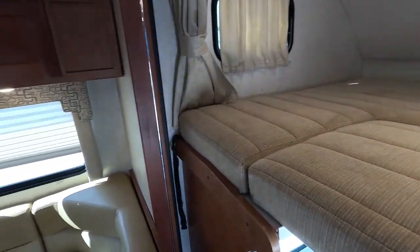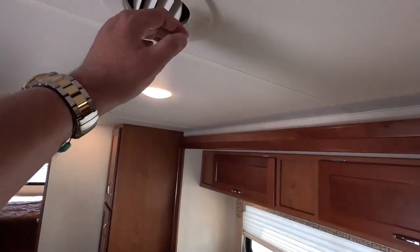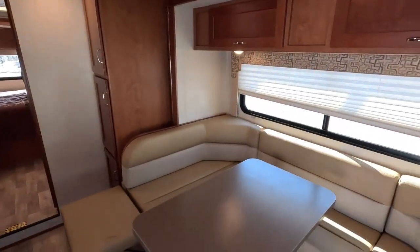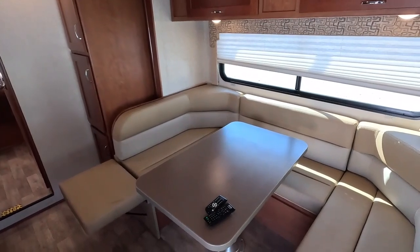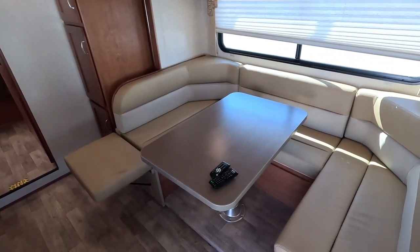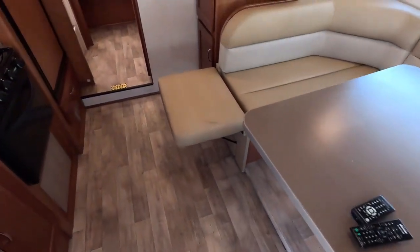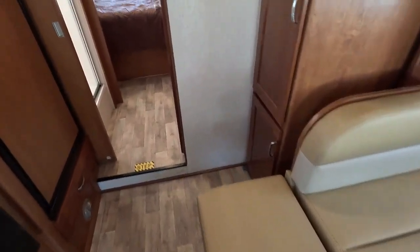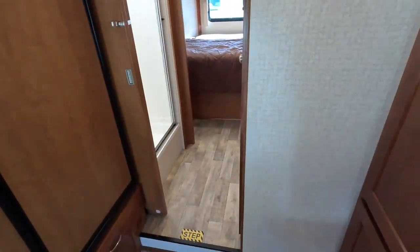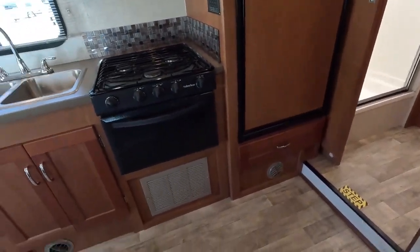Does have a 15,000 BTU ducted roof air that's on right now. Blowing icicles. And you can open and close these vents as needed. It does have a large table booth that will also make a bed, so you can sleep six in here total. And does have the footrests that fold out, and the logic behind that is I've got one out, one in, just for demonstration purposes, which I'll be happy to demonstrate.